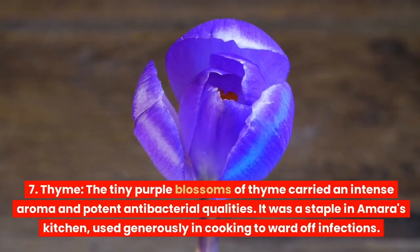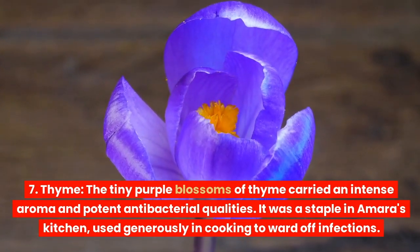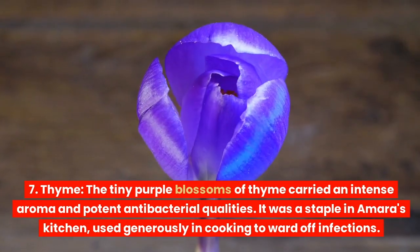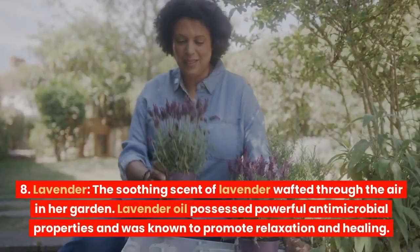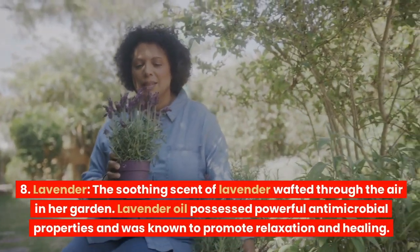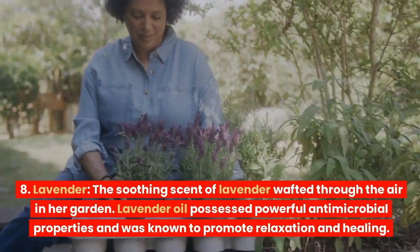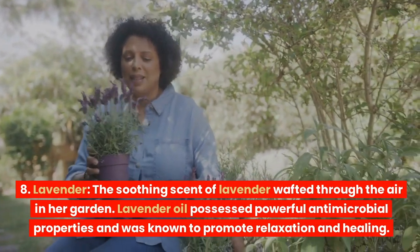7. Thyme. The tiny purple blossoms of thyme carried an intense aroma and potent antibacterial qualities. It was a staple in Amara's kitchen, used generously in cooking to ward off infections. 8. Lavender. The soothing scent of lavender wafted through the air in her garden. Lavender oil possessed powerful antimicrobial properties, and was known to promote relaxation and healing.